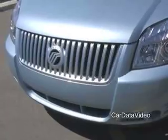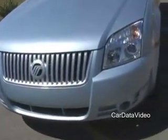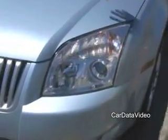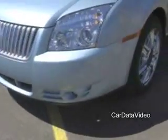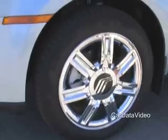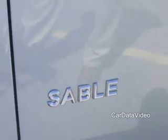But obviously the first thing that strikes you right off the bat is this beautiful new front end. We've got a traditional Mercury signature waterfall grille, and that's finished in a satin aluminum finish. New headlamps with projector beams, an all-new hood, new fascias, new fenders, and around the side here some lovely new 18-inch chrome wheels. This is all new for 2008. All of these styling features are new and also unique from its companion car, the Ford Taurus.